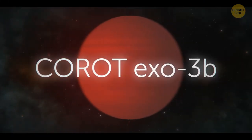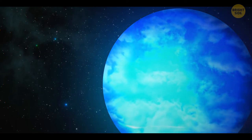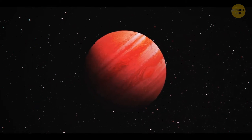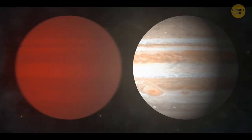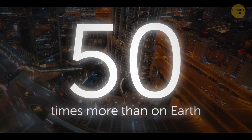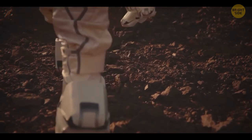Karat Exo 3b is neither as hot nor as cold as some of the others on this list, but it's terrifying in its own more insidious way. It's a gas giant similar in size to Jupiter, yet 20 times denser. This makes this exoplanet's gravity weigh down on everything on its surface 50 times more than it would on Earth. Stepping on it would be your ultimate doom, because you'd be immediately crushed by the density of its atmosphere.